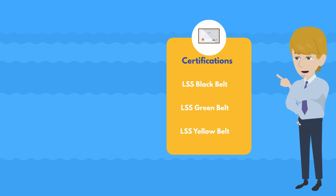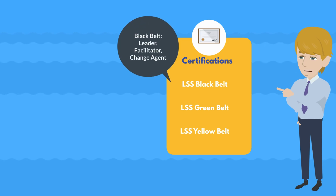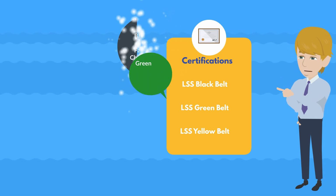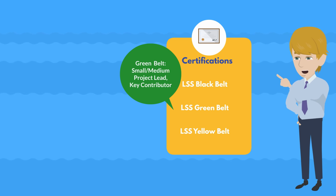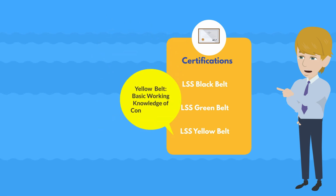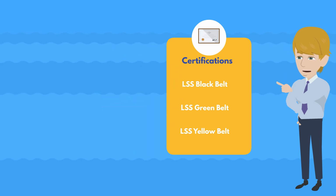Let's talk just a bit about each of these programs. The Lean Six Sigma Black Belt program is the most comprehensive, and it is designed to teach someone to be a true change agent, a facilitator, and a mentor to others after they have gained enough experience. The Green Belt program is for those who want to lead small to medium-sized projects and be a key contributor to the transformation, while the Yellow Belt is designed for those who want to have a basic knowledge of tools and concepts. Each of these programs has a manufacturing and a healthcare or administrative version.